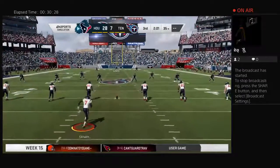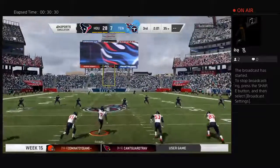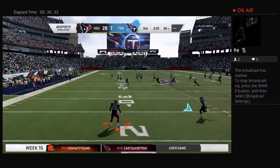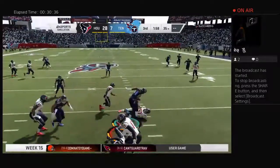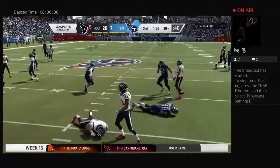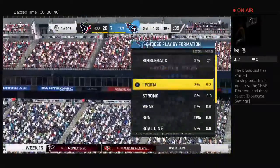So after the touchdown, here's Fairbairn now to kick it away. It's a very short kick taken by an up man. And a nice return sets him up pretty good here at the 30-yard line.